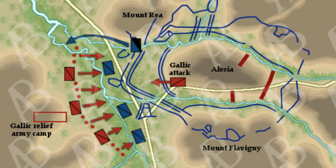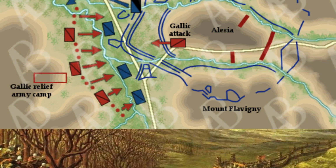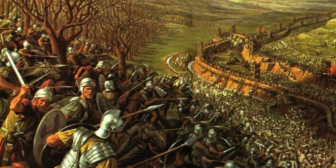Vercingetorix, a Gallic chieftain, had united the Gallic tribes in a rebellion against Roman rule. He had besieged the Roman garrison at Alesia, a fortified hilltop town in central Gaul. Caesar, determined to crush the rebellion, assembled a large army and marched to relieve the besieged garrison. Upon arriving at Alesia, Caesar constructed a double ring of fortifications, encircling both the Roman garrison and the Gallic besiegers.